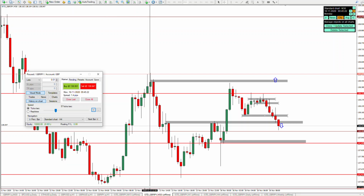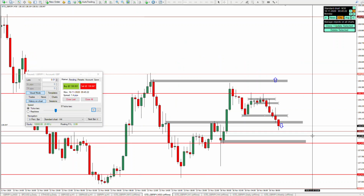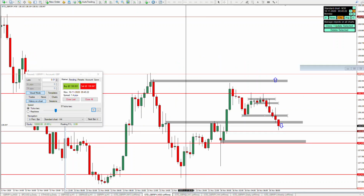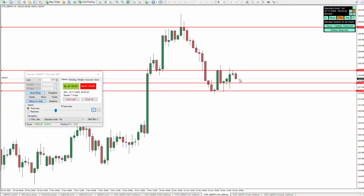15 minutes before London Open. M15 closed below. These are the 20 seconds from here. Making an upper wick to test this. Interesting. H1 did not close yet. Really going down at this point.